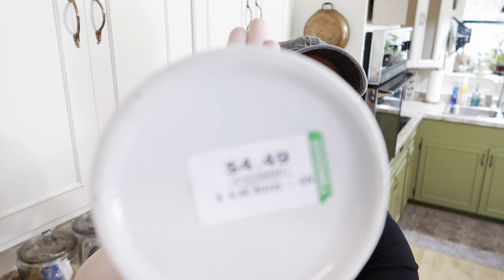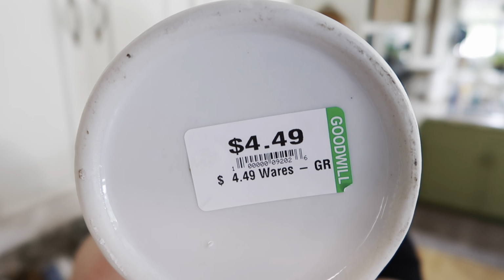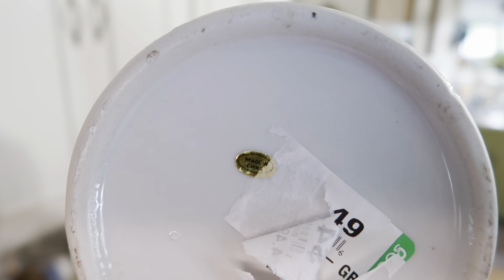Now, Kelsey said she looked on the bottom of hers. Well, let me show y'all the price real quick. So mine is $4.49. When I was looking at hers, I was like, really? You paid $1 less than I did. Why is that? She looked on the bottom of hers. She said it's nothing marked or anything, Mom. It just says made in China. And so yeah, I'm seeing the same thing. This is like a little gold sticker right here. Oh, I see that right there.